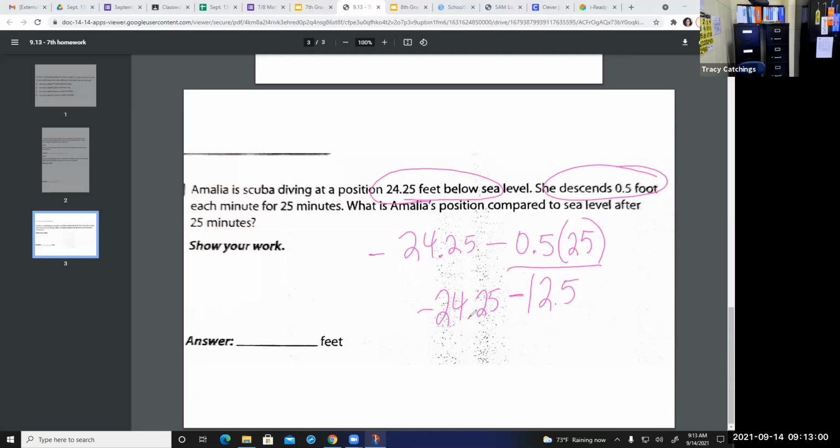A lot of us did that and want to tell me 12 because we're not asking ourselves that question if we have the same signs or different. Are they the same or are they different? Same tells us to do what? Add and keep the sign. So if you add that together, what do we get? The answer had to be negative. Is a negative 36 the same as 36? No, they're different. So make sure your answer lets us know that she is negative or down below.